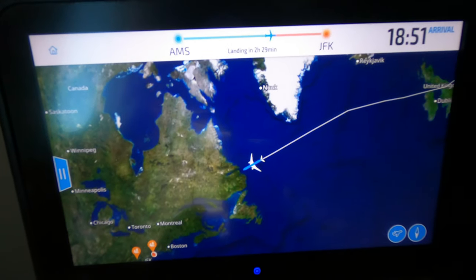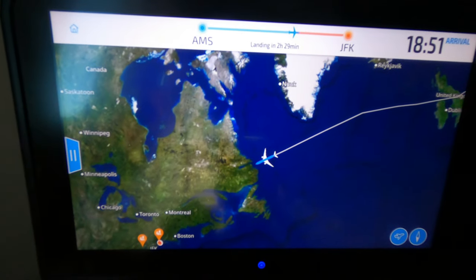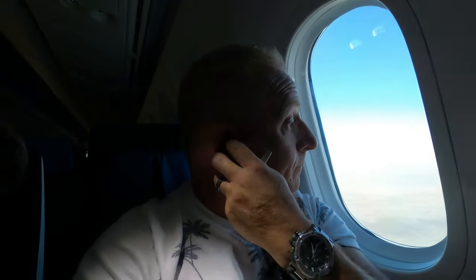Coast of Canada, Labrador of all places. 2 hours and 20 minutes to go, I believe. Anyway, it's been a good flight, enjoyed it. I'm sure we got a little snack coming very shortly, but I tell you what, this seat, loving it. Loving it. The leg room I got.